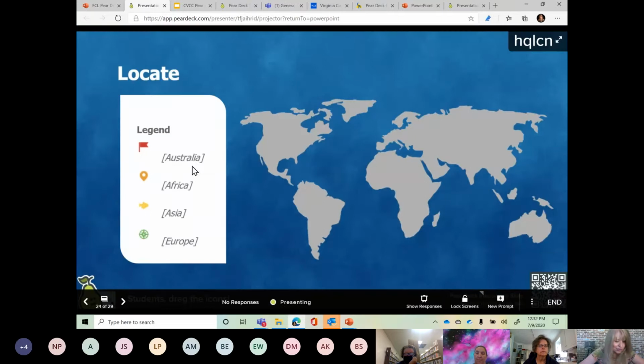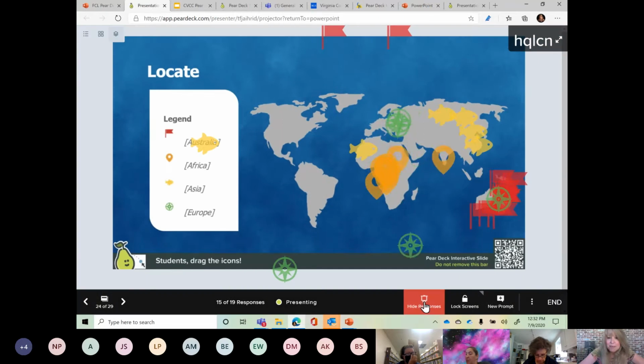And again, we can drag some of these tools. Everyone put the red flag on Australia or the orange item on Africa. And again, you can customize this slide. It doesn't have to be Australia, Africa, Asia, and Europe. So now that you kind of get ideas, everybody's moving around. You guys are doing a great job, by the way.